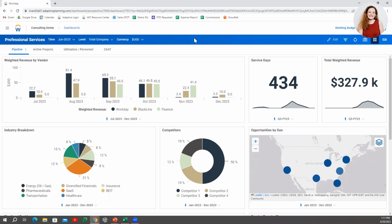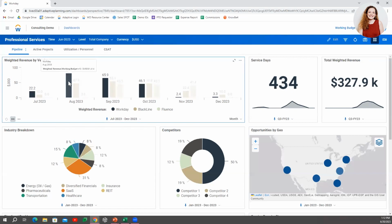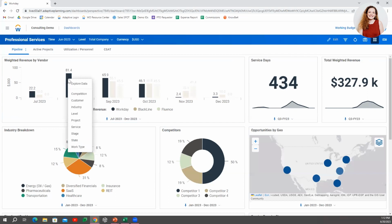With that, though, we're going to go ahead and jump into what we're seeing on the screen. Like I mentioned, dashboards in Adaptive are called active dashboards for a couple of reasons. The first is that if you want to make your data tell a story and understand where numbers are coming from, like your weighted revenue, I can click on any chart and drill down by all of the dimensions that data is tagged with.